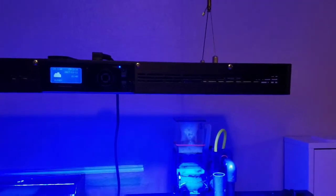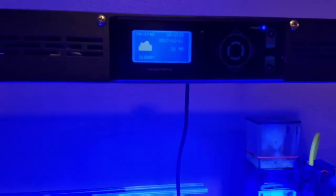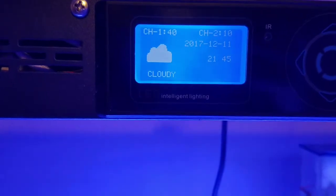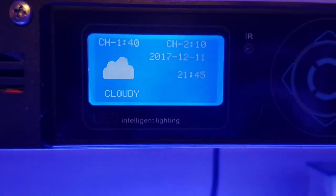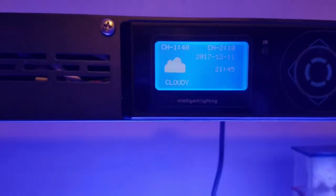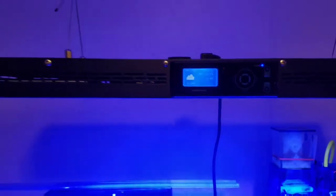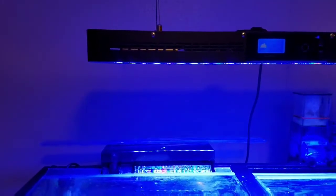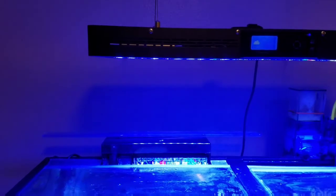As far as lighting goes, I've got a Chinese black box. It's similar to the Arctic T247, 32 inches long, and I have a program that I've got on it right now. I've got my blues at 40 and my whites, if we can zoom in here, at 10%. So this thing is about 14 inches off the top of the tank here, and I'm getting some good growth with my corals, so that's doing really well.